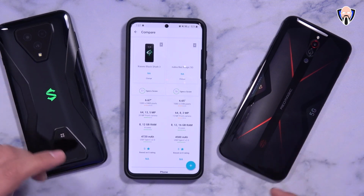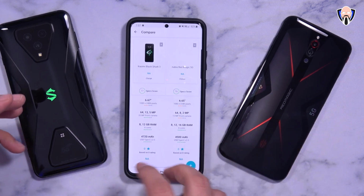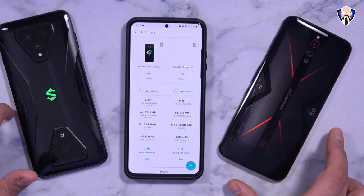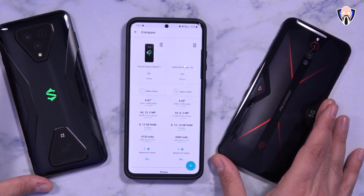Battery capacity is roughly about the same, 45 watt here to 4720 watts. Although I do want to mention that in the box, the 65 watt charger that is included directly from Xiaomi is included with the Blackshark 3, whereas with the Red Magic 5G you do need to purchase a separate charger to get the faster charging speeds. They do include the 18 watt charger in the box.